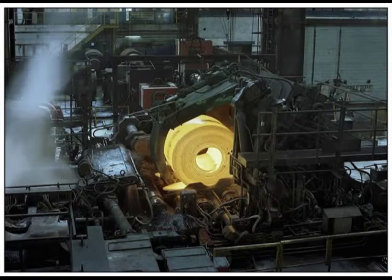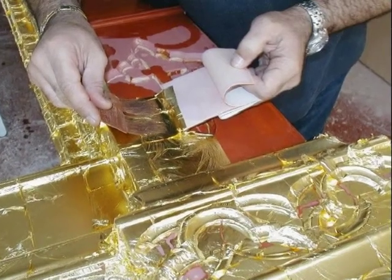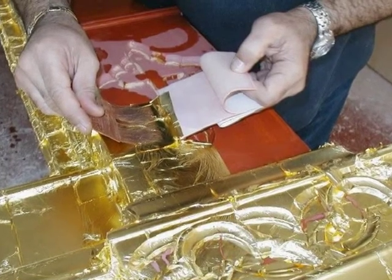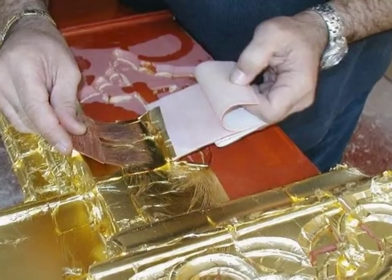Rolling mills do much the same thing. This is hot rolled coil, and this is a small brass sheet rolling mill. The most malleable metal is gold, which can be rolled to very thin gold leaf, which is used to gild painting frames.